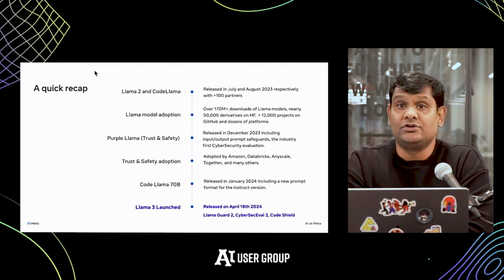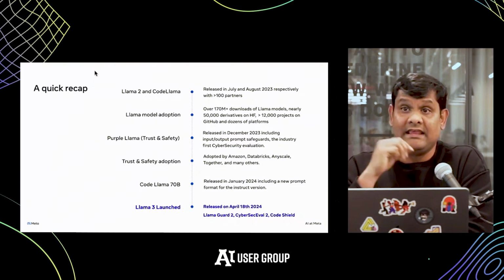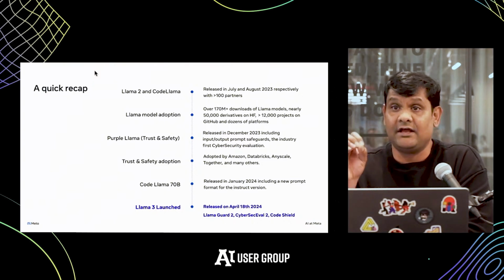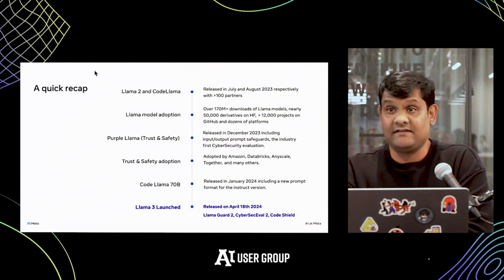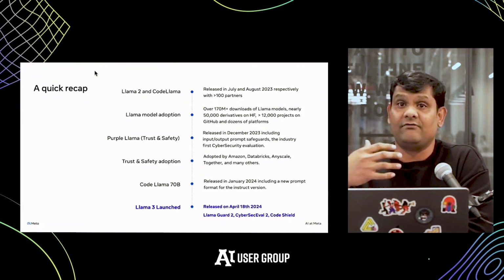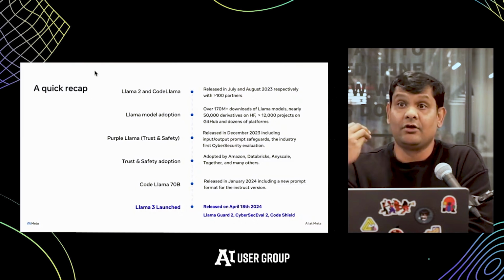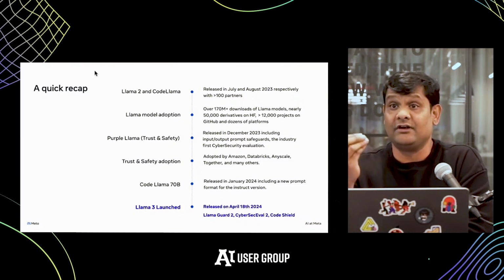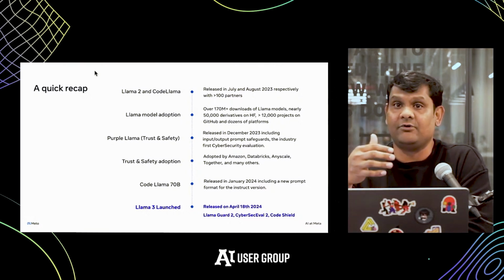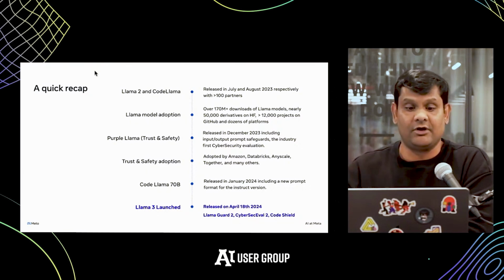Then we also have Code Shield. This is a Python library that will help you evaluate if the code generated by your LLM is safe or unsafe. Because as you rely more and more on LLMs to generate code for you, there is a very high probability that these LLMs can introduce cyber attacks or issues that you're unaware of, and you just accept the diff and move on. These are some of the libraries that we introduced and built as a part of the broader trust and safety umbrella.